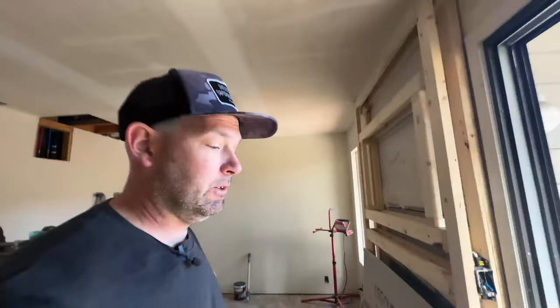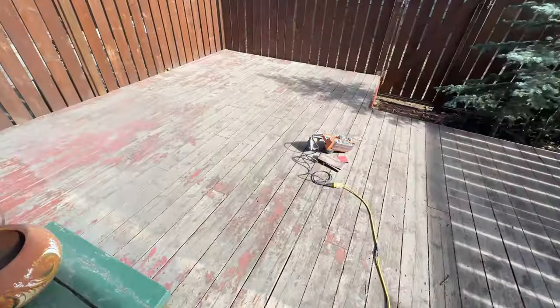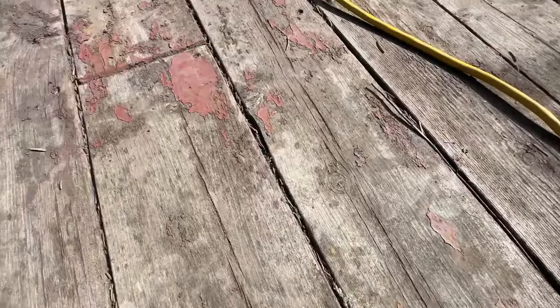For now, I'm just gonna head outside, grab my belt sander, and try and get rid of some of this old flaking stain. Hopefully I can get it done by the time Heather gets here and she can pick a stain color for me, and then we'll catch up on budget.